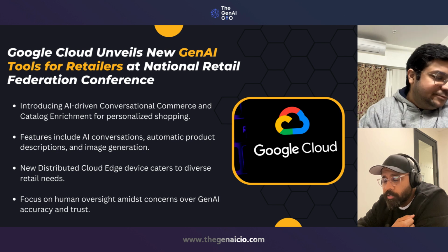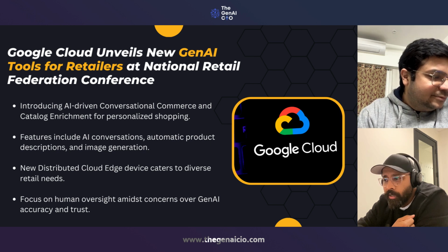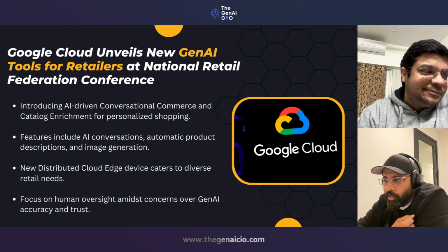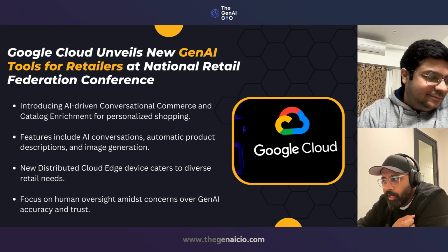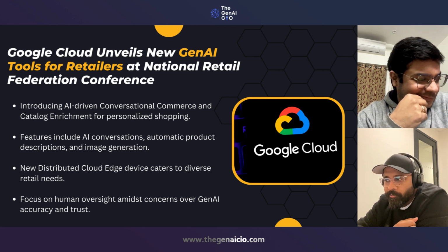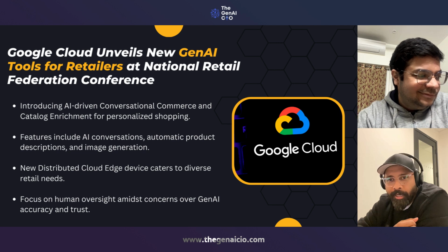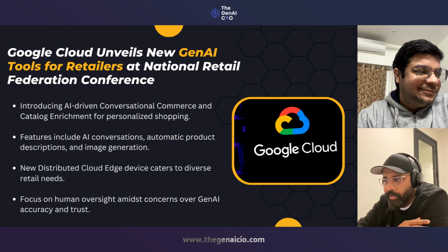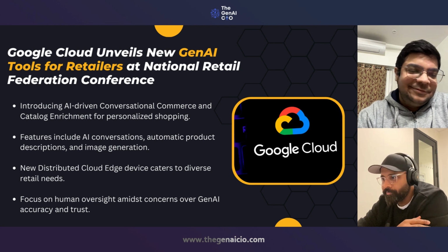It's a smart move because AWS is not heavy in retail, especially with the big retailers. Azure is quite heavy, so Google is taking a bet here, and we've been seeing that retail is definitely a fantastic place to adopt Gen AI because the interactions are very high. So hopefully it works out.